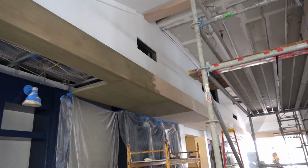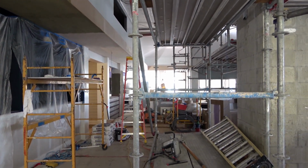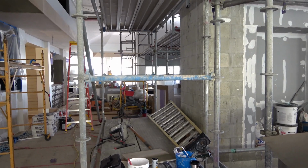All the flooring is down, and so once we get the ceiling grid in, the stain finished up, and the rest of the painting, then we'll be able to start installing those booths that'll go here. Yeah, we set them out in the hallway just to protect them for right now from all the construction debris.